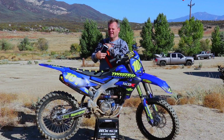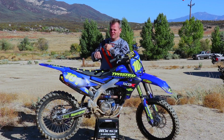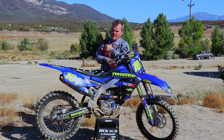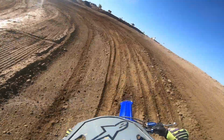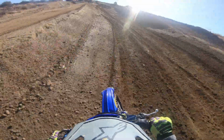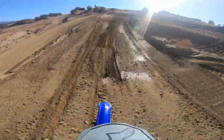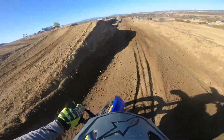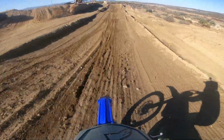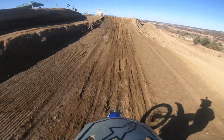Also, it keeps track of the maintenance. You can reset the maintenance and also the total time of the bike, so you don't have to have your own hour meter. It's right here in the phone, and it connects through Wi-Fi, your phone to the bike, not Bluetooth. So you can be out here in the middle of nowhere and connect no problem. The bike right now has about 45 hours on it, and it's been awesome.